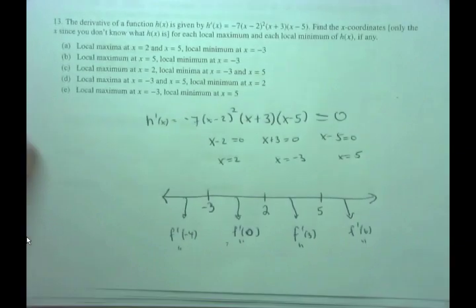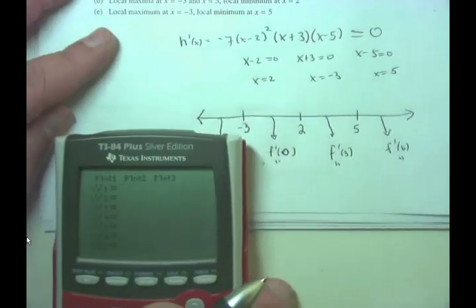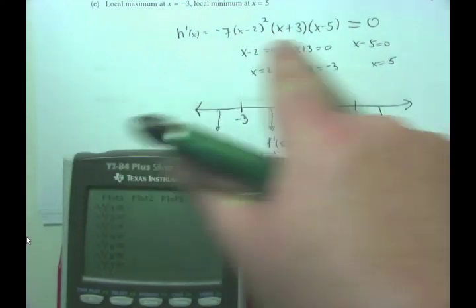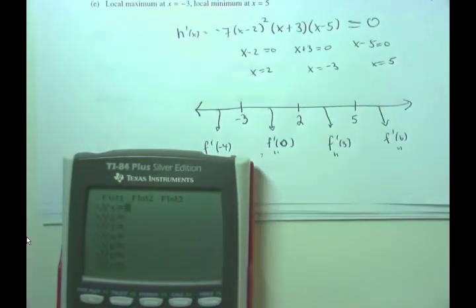You guys can see it. There we go. Now, what I'm going to do is a test value. I'm going to plug it into this thing. Now, you can plug it in by hand, but I'm going to show you a trick on how to do it on the calculator rather quickly here. So, what I would do if I was going to do this problem and test these values is this. I would type my derivative into my function here. That would be negative 7 times (x minus 2) squared, less chance for careless error is what I'm trying to show you here, times (x plus 3) times (x minus 5).